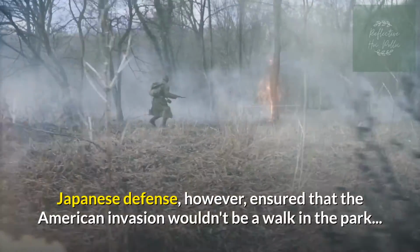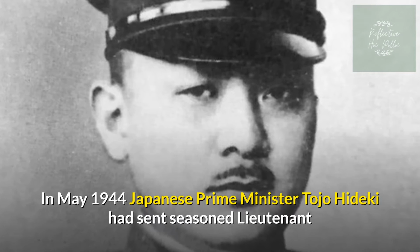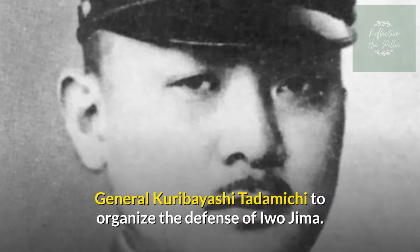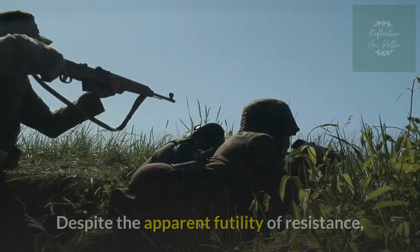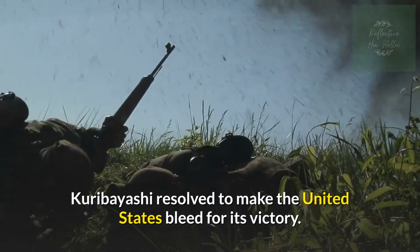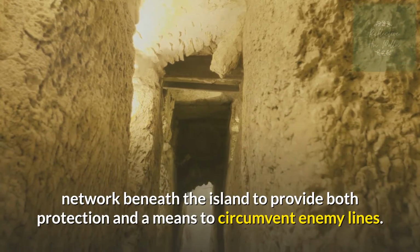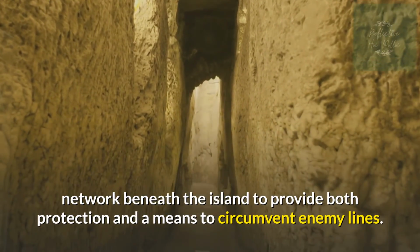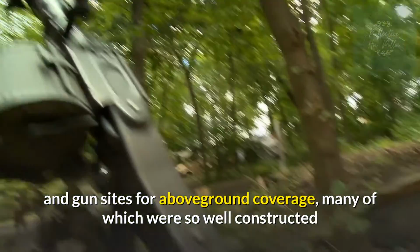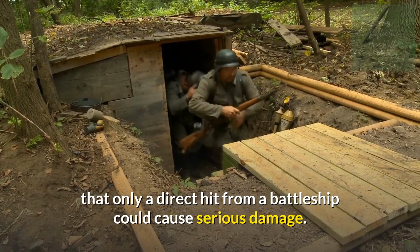Japanese defense, however, ensured that the American invasion wouldn't be a walk in the park. In May 1944, Japanese Prime Minister Tojo Hideki had sent seasoned Lieutenant General Kurabayashi to Iwo Jima to organize the defense of the island. Despite the apparent futility of resistance, Kurabayashi resolved to make the United States bleed for its victory. He began by ordering the construction of a tunnel network beneath the island to provide both protection and a means to circumvent enemy lines. He then had his troops erect hundreds of pillboxes, blockhouses, and gun sites for above-ground coverage, many of which were so well constructed that only a direct hit from a battleship could cause serious damage.